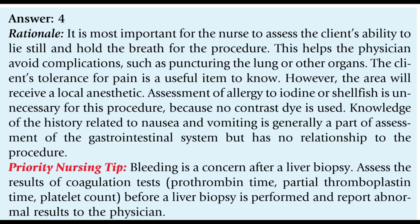This helps the physician avoid complications, such as puncturing the lung or other organs. The client's tolerance for pain is a useful item to know. However, the area will receive a local anesthetic. Assessment of allergy to iodine or shellfish is unnecessary for this procedure, because no contrast dye is used. Knowledge of the history related to nausea and vomiting is generally a part of assessment of the gastrointestinal system but has no relationship to the procedure.